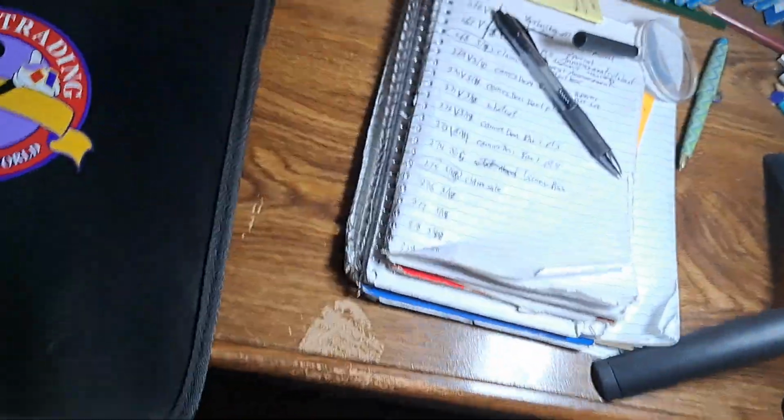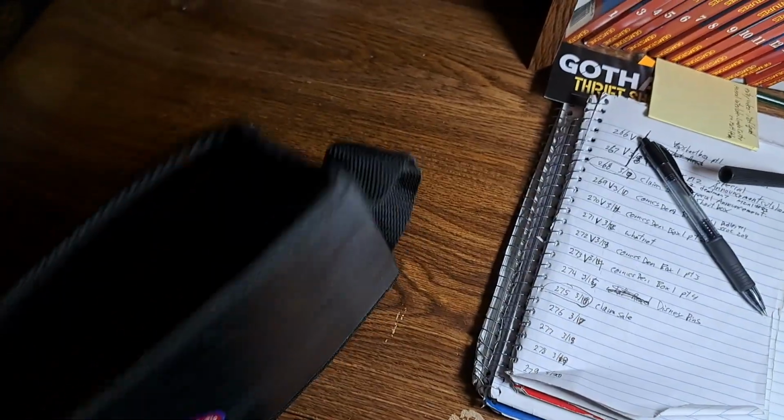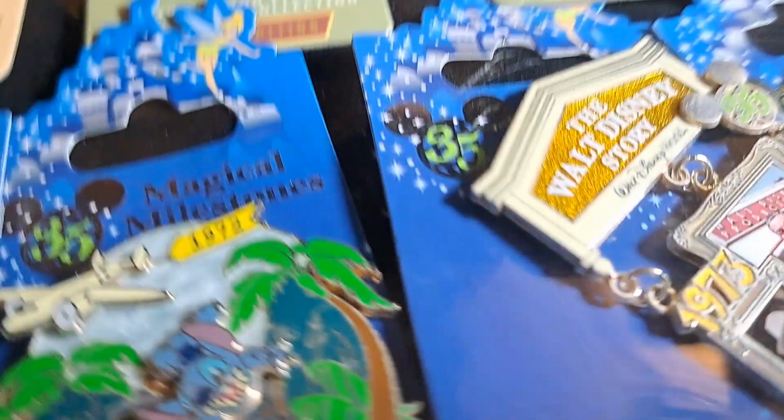This is a different kind of book. I'm just gonna grab one of the top ones. And this is a little bit different. Instead of a notebook like that was, this has a carrying case on it. It's got a carrying handle, and this just flaps open to reveal all the pins. And these are some more event pins here.